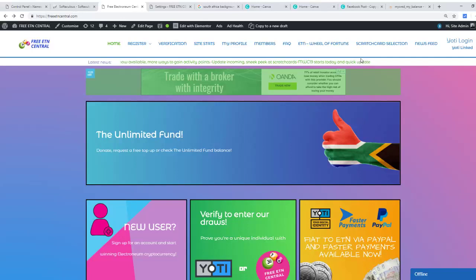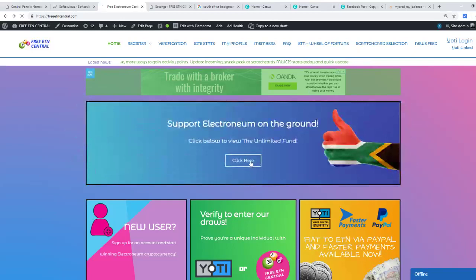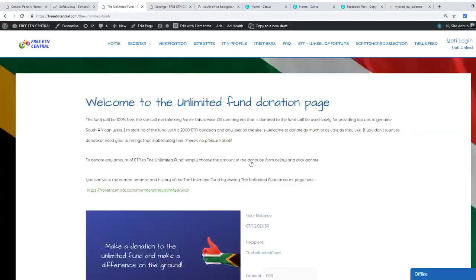Today I'm going to be talking about the unlimited fund that was just set up, which is going to allow users to donate to the fund. It's going to allow South African users to request a free top up from the fund, and it's going to allow people to support Electroneum on the ground.